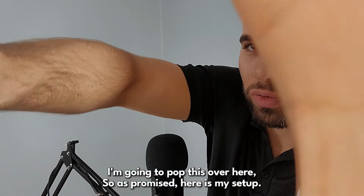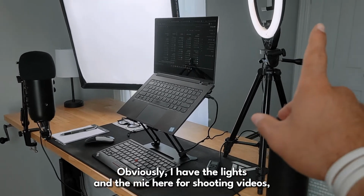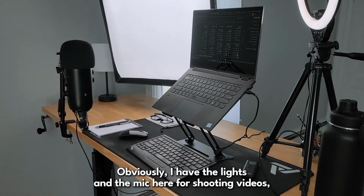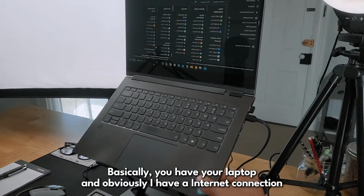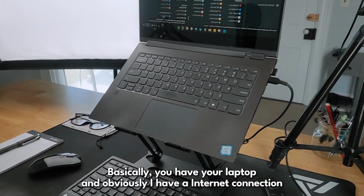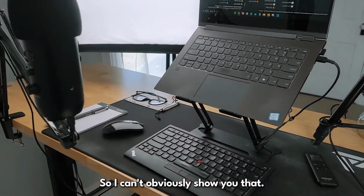I'm gonna pop this over here. So as promised, here is my setup. Obviously I have the lights and the mic here for shooting videos, but you guys wouldn't need that since you're not shooting videos. Basically, you have your laptop, and obviously I have internet connection as well as my phone, which I'm filming this on, so I can't obviously show you that.